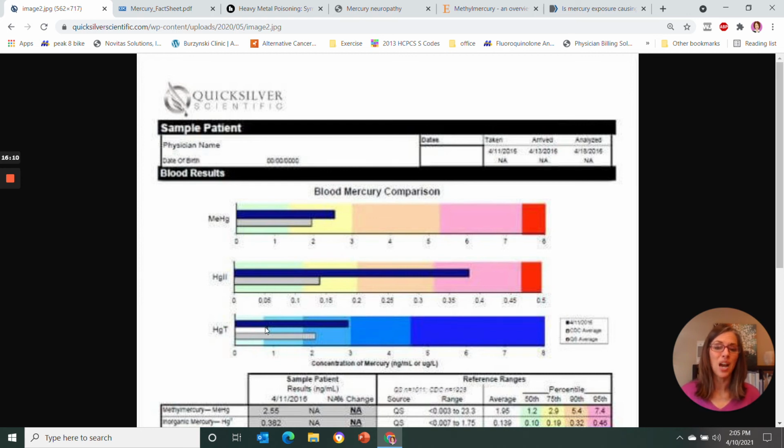Sometimes we've done a heavy metal round of chelation, and we do the retest, and the numbers are actually higher. That can happen if the person is still pulling metals out of tissues. So it's really important that we do another round, and we keep going until we get these numbers down. And remember, it can take years and years to accumulate these things.